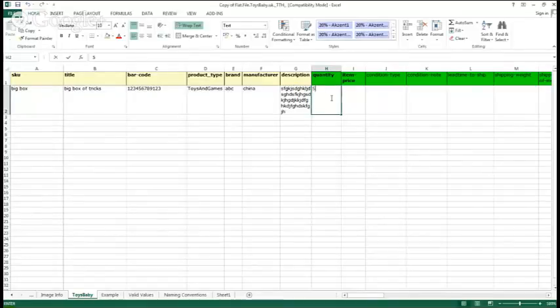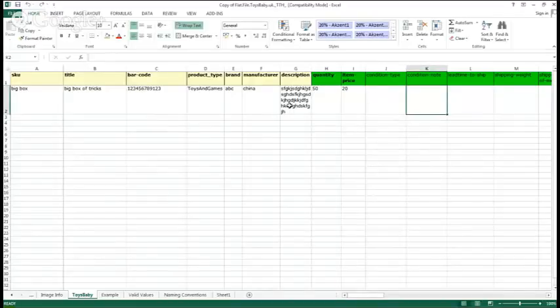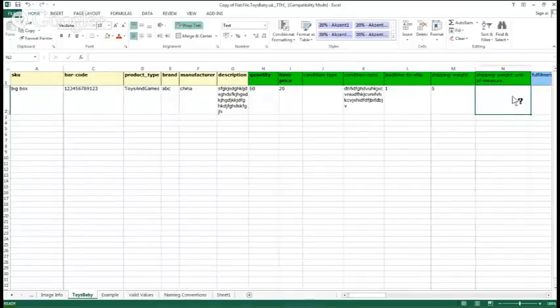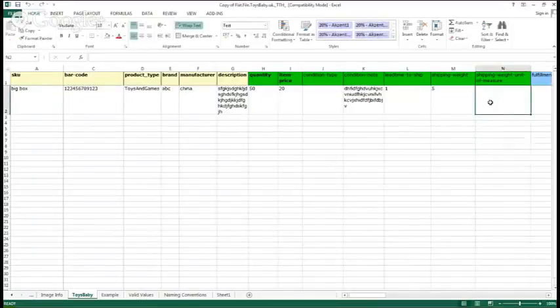Let's say I've got a quantity of 50 that I've purchased. I've got my purchase price, which is, let's say, £20. My condition type is going to be new. Condition note. My condition note is normally going to be the same as the description, so I'm just going to do that for the purposes of the demonstration now. Lead time to ship. When am I going to ship it? Is it in stock? Am I holding it? Where is it? So my lead time to ship may be 1 day. What's my shipping weight? So this is my weight in kilos. So let's say that it is 5 kilos, and the shipping weight unit of measure is going to be either grams or kilograms. So in my case, I would want kilograms. Thank you, spreadsheet.